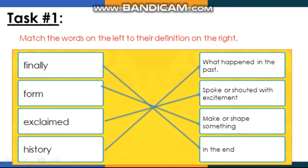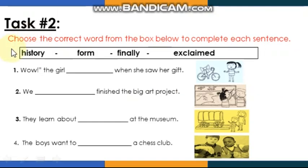Thank you for helping. Task number two, choose the correct word from the box below to complete each sentence. The words are history, form, finally, exclaimed. Let's see the first one. Wow, the girl ___ when she saw her gift. I want you to look at these pictures because these pictures will help you to find the correct word. So what is the word? Excellent! Exclaimed!